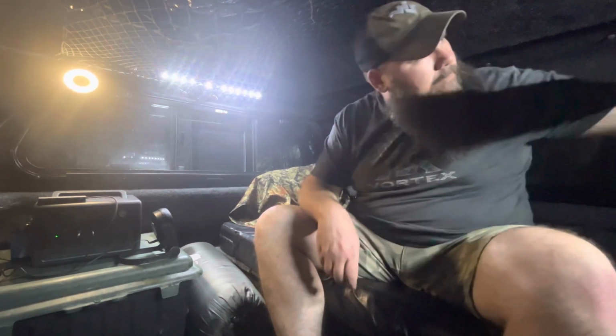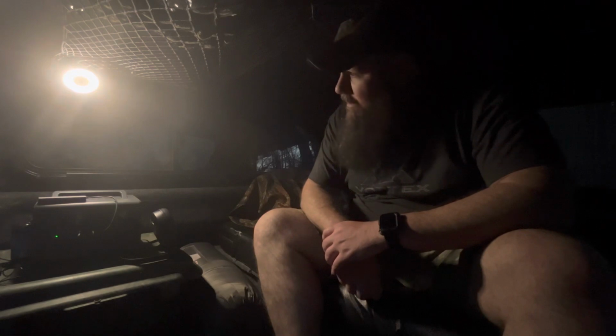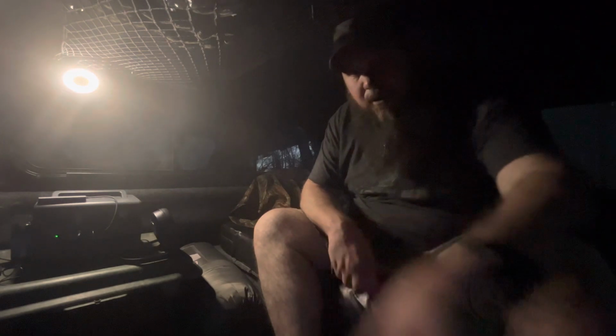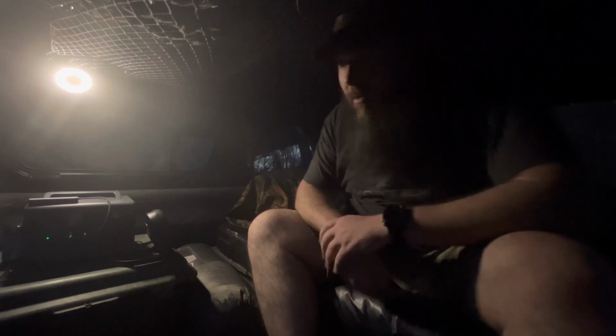I can turn off the factory lights, and that's just the light from the little USB reading light. So lights up just enough to read really well, and doesn't put a whole lot of light outside the truck. I'm not real worried about stealth camping or anything like that, so I don't have anything over the windows. I may make curtains eventually.